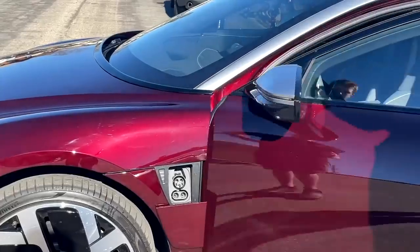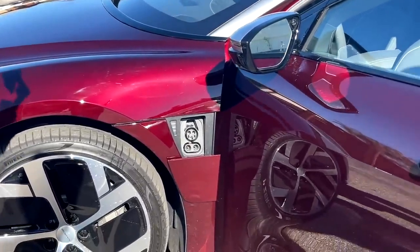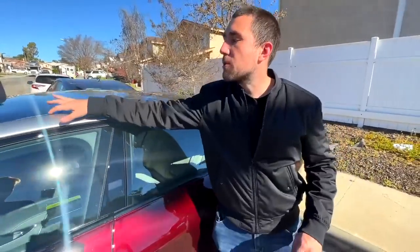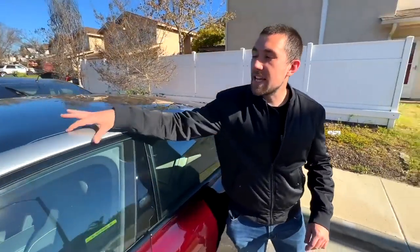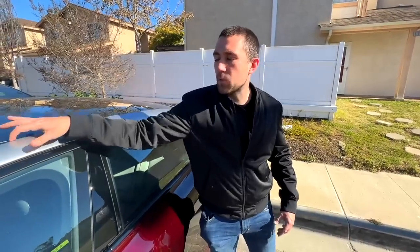Does the door, oh, look at that. The door functions nicely with the charge port like that. That's fine, as you would expect. Now, one thing that is neat is we have 4 little rail protrusions here between the glass. And these are for ski racks that you could add either aftermarket, or I'm not sure if Lucid manufactures any, but that's what these are for.